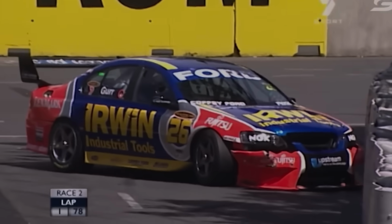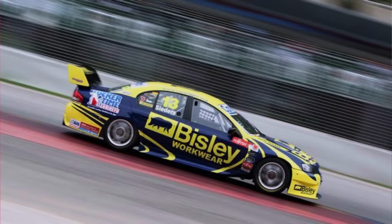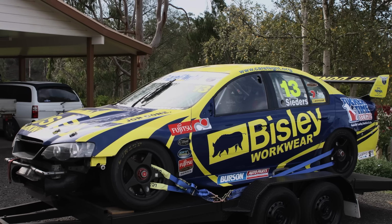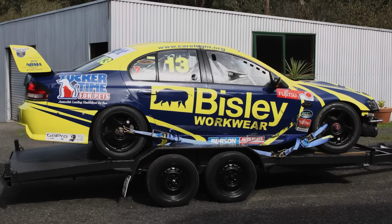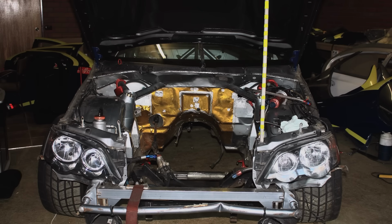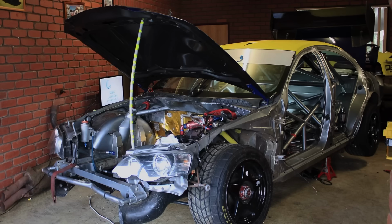So I managed to purchase the car. It was last run in the Dunlop series by Cedars Racing Team with Colin Cedars driving, and it was the Bisley Workwear BA or BF Falcon. Once I got the car home, I was able to sell off some of the excess spare parts and inventory that came with the car, and that went toward funding some of the work that needed doing. The car was in pretty rough shape. Obviously, it had run many years in the main game and in the Dunlop series as well. There wasn't a lot left that didn't need attention.